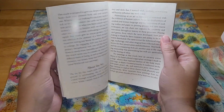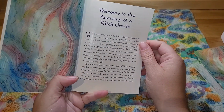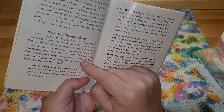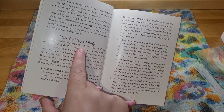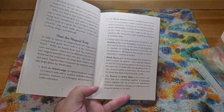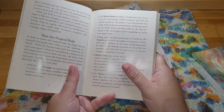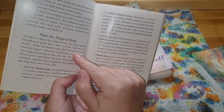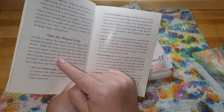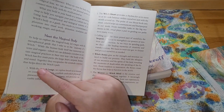In the guidebook, there's Anatomy of the Witch, Meeting the Magical Body. To help us explore the magical body, let's begin with the metaphorical guide that I refer to as The Anatomy of a Witch, which is entirely what this book is about. Which is why I'm thinking working with them together could be really cool. While the human body itself has numerous systems and organs, which we can definitely correlate to certain magical practices in their own way, the body of the witch has 5 main parts: the lungs, heart, serpent, bones, and mind.